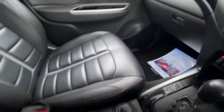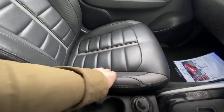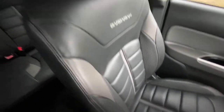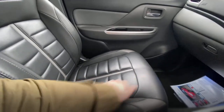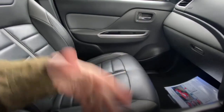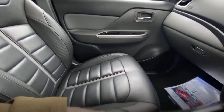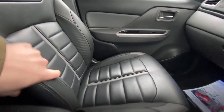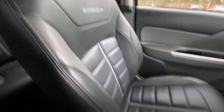Passenger seat is in great condition, really very clean and tidy. Bolsters look fantastic, if I'm honest. I think that seat's not been sat in very much. A lot of these vehicles are used obviously like a company vehicle, like a director's vehicle if you like, for the tax breaks and whatever else. That seat to me doesn't look like it's been sat in very much at all.